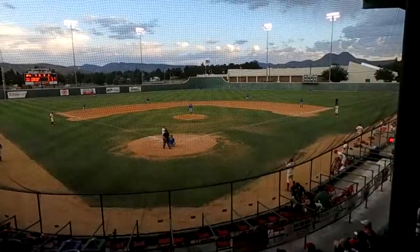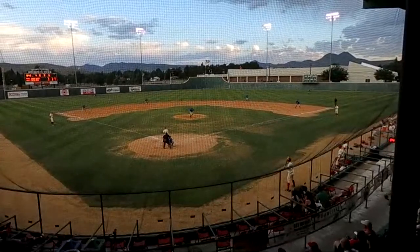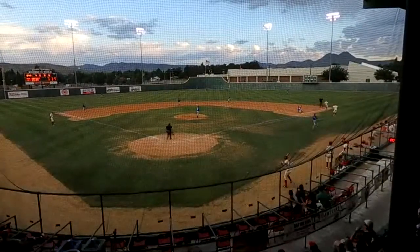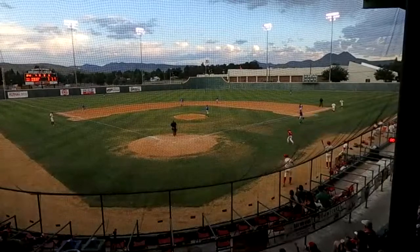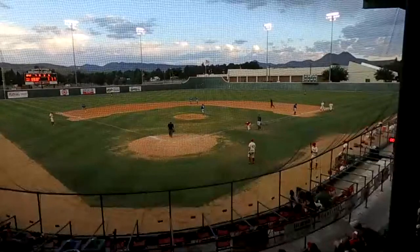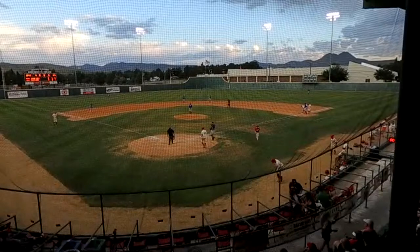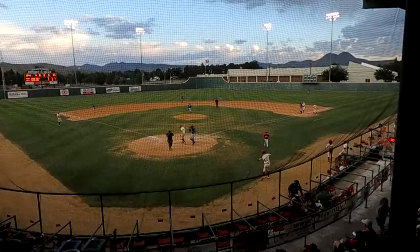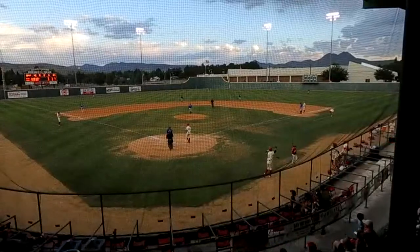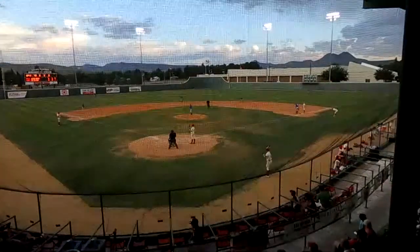Trailer digs in for the Cowboys. Pitch. It's a slow roller. The second baseman, Bigford, couldn't quite make the play, so Trailer reaches on the error. So they bring up Webb Little. Webb Little singled and scored. He also grounded out.